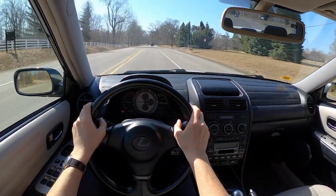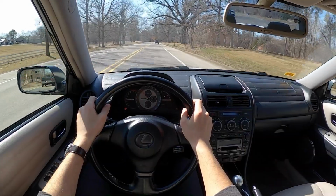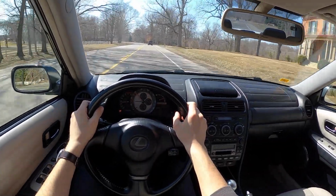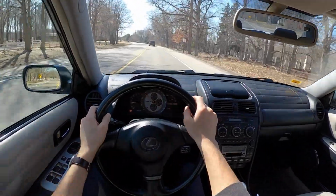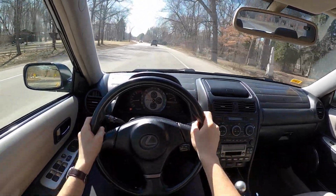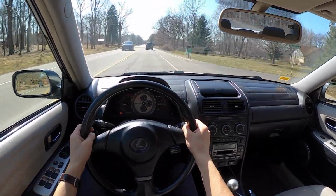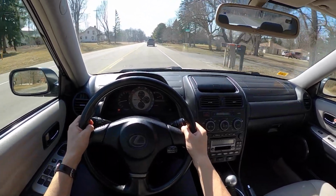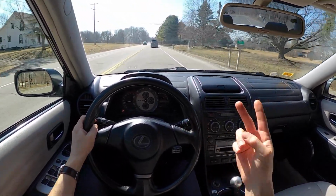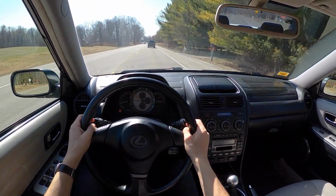So after spending about half a season on these Blizzak WS-90s, this is a fantastic winter tire. In the dry, it handles a lot closer to an all-season than you would think. They don't feel as squishy as they used to. And of course, a lot of that has to do with tire sizing. But so far, my experience on these tires has been nothing short of amazing. These are really impressive overall in dry conditions and wet conditions, in snow and ice. They really excel, and it's definitely a new benchmark for the category.